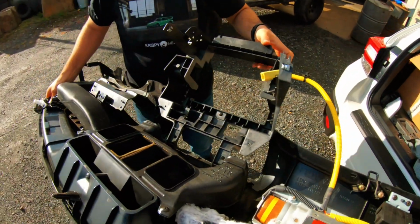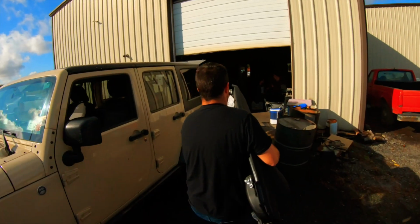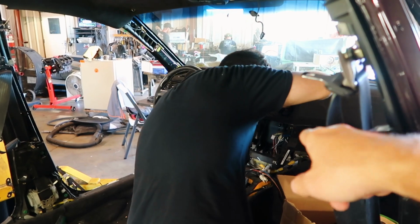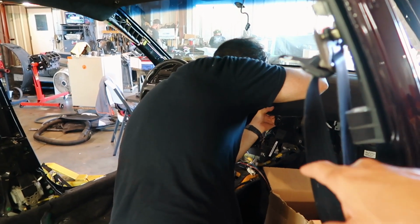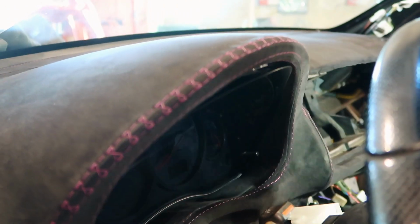Okay. Wait for your turn. Cody just got on the dashboard. I'm just hiding some parts I don't want you guys to see just yet. Look at that. That hasn't been in there in a long time. That stitching though, very nice.